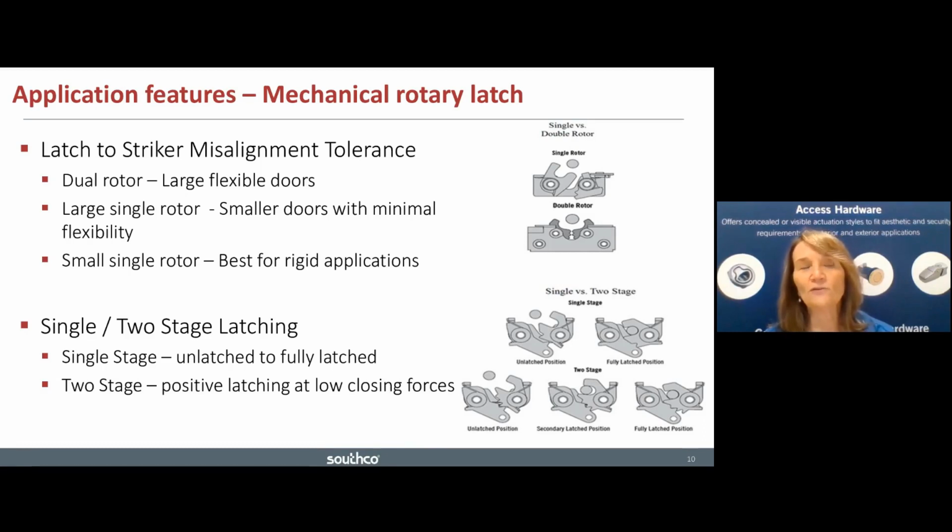Now let's talk about single and two-stage latching. This is something that you see every day. Single stage makes sense. The latch is either unlatched or it's fully latched. Two-stage gives you positive latching at low closing forces. I'll use the example of your car door again. Often when you push your car door, maybe you don't push it as hard as necessary for it to fully lock, but you'll see that even with a lower closing force, the rotary latch does engage around the striker. And you can see that there's a gap between the door and the frame of the car, a side frame of the car.